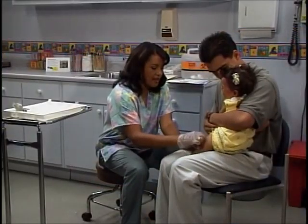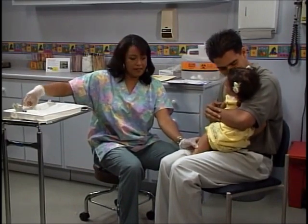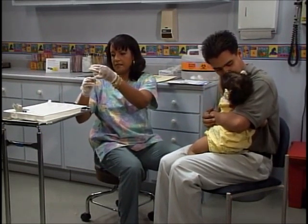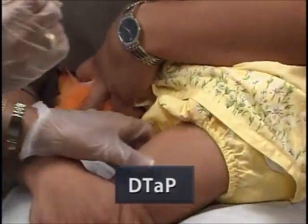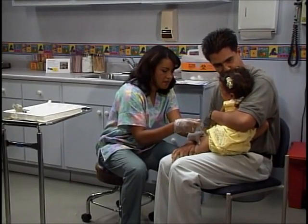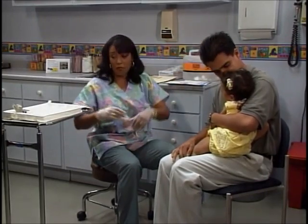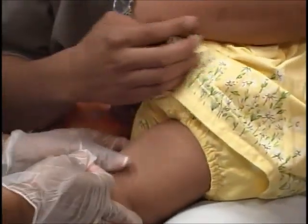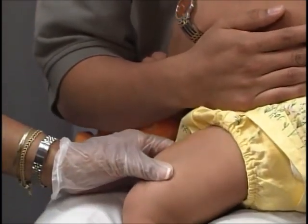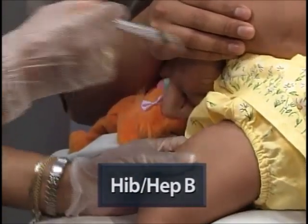This toddler will be receiving 5 immunizations: DTaP, combined Hib and hepatitis B, pneumococcal conjugate, MMR, and varicella. Federal law requires that healthcare providers give one-page information sheets known as vaccine information statements to parents or guardians prior to immunization to make them aware of the benefits and risks of immunization. Most practices provide these to the patients when they first arrive so that they have time to review the information and ask questions. These vaccine statements are written in clear, everyday language and are available in over 20 different languages.